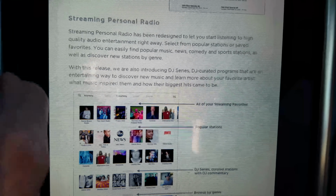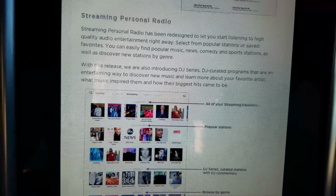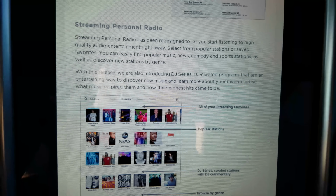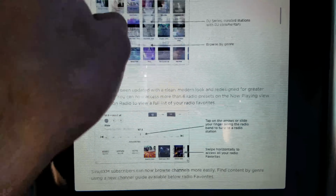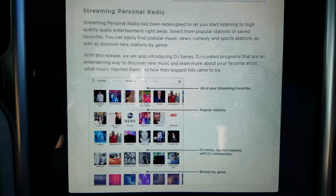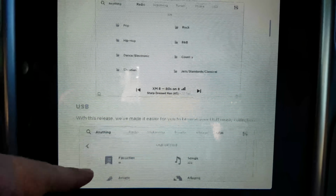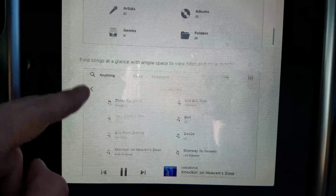Streaming personal radio. This I find interesting. It's no longer called Slacker. It's called streaming personal radio. So I'm kind of hopeful that they drop Slacker and bring me Spotify, which I have the premium account for anyway, so I'd like to just plug that in here. But maybe by changing it to streaming personal radio, they can still keep Slacker for those that still want it and unlock Spotify for those that want it. So the radio app changed a little bit. USB music, I don't do that, so that doesn't really matter for me. Steering wheel control.